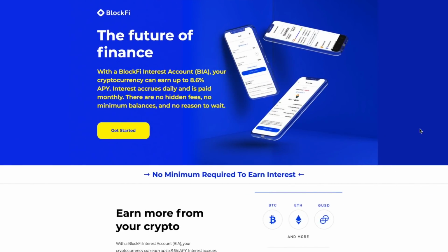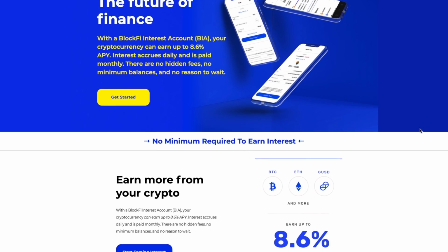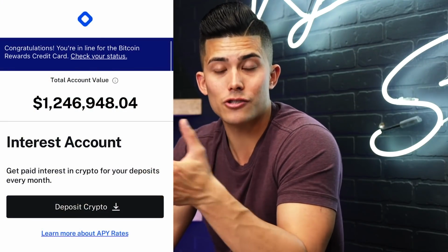And so the way that BlockFi works is you send your money from Coinbase to them, and now you're gonna start getting interest on the coins. And the cool thing with BlockFi is they're gonna pay up to 8% interest on that money. And so if you look at the screenshot right here on my account, you can see that I'm accruing interest for the crypto that I'm holding. If I was gonna hold this crypto with Coinbase, I would not be making any interest. But the fact that I'm with BlockFi now, I get to make interest.